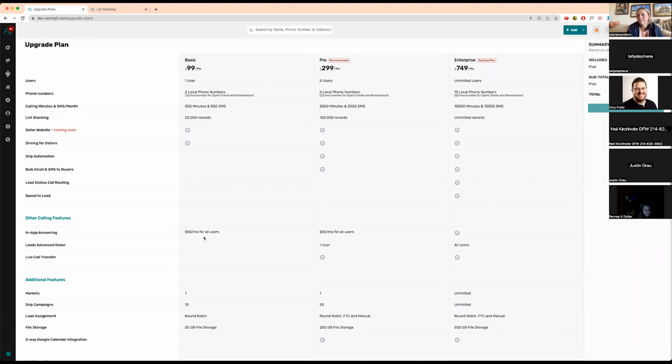Yep. Justin, we don't have that automation yet, where if you move a lead to warm lead, it automatically puts it on a drip campaign. We don't have that yet, but we'll have that. I know a lot of people have asked for that. So we'll be adding that in a future update. It's not enough for basic, dude.